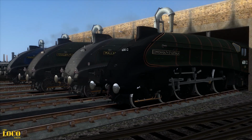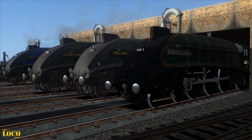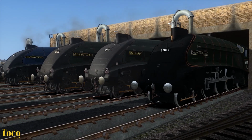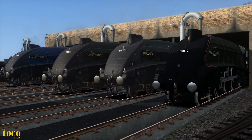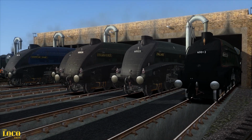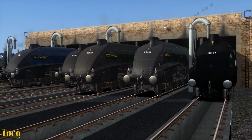The drivers and firemen were happy too. They found the A4s easily took the loads required of them. They also found the footplate very smooth. This was demonstrated on the original publicity run when the driver and fireman thought they had barely gone above 90 miles per hour. In reality, they had touched 112.